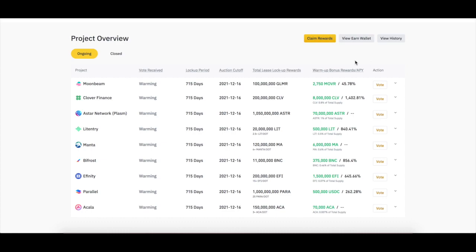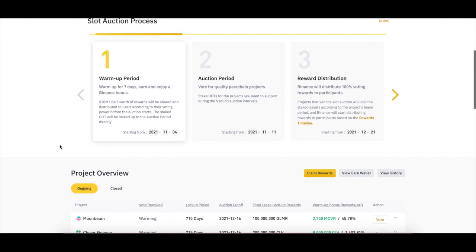Now, for those of you who are wondering how this APY is calculated, well, let me tell you. Earnings are calculated every hour according to the DOT you have staked in proportion to the total DOT staked in the project in an hour. So this APY is updated every hour, and you can check the APY for the last hour on this very page.